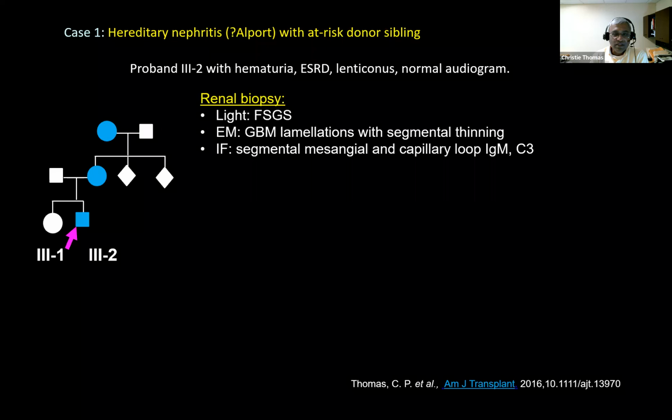Here's a patient with clinically suspected hereditary nephritis, probably Alport's. And you can see this pedigree chart. There are 3 generations. This is the proband who needs a kidney biopsy. He's got hematuria and end-stage renal disease. He's got lenticonus, but a normal audiogram with no hearing defects.